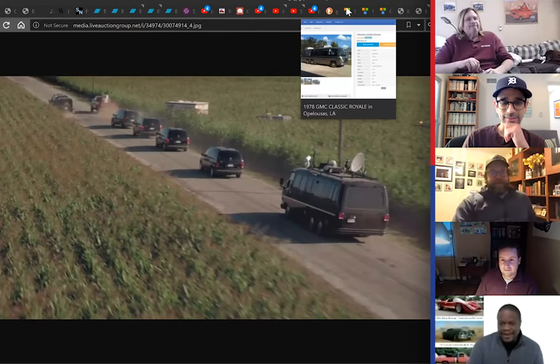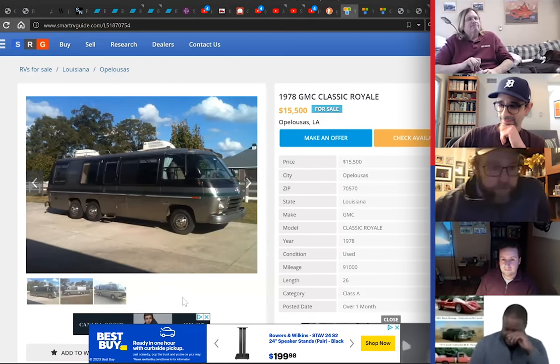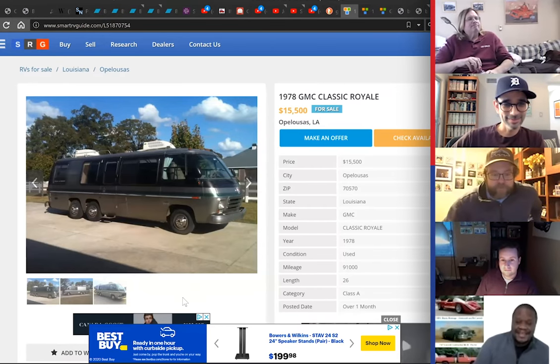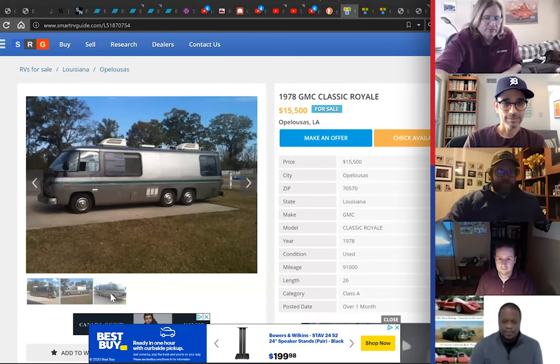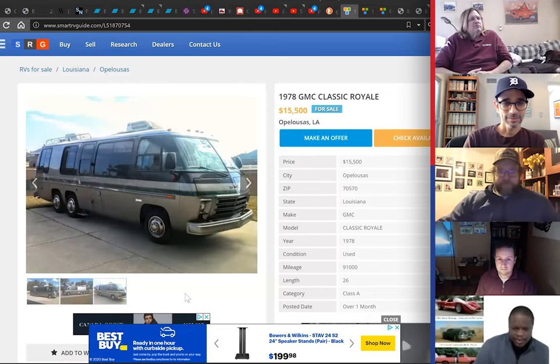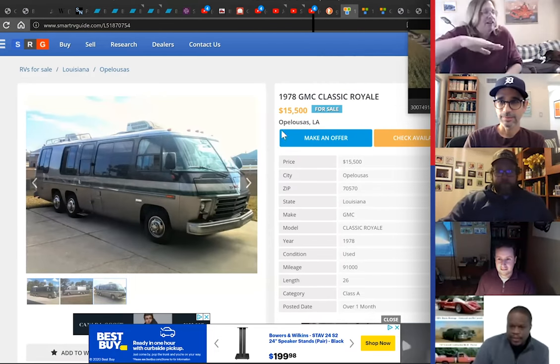And actually this is the one I would buy. It's $15,500. For some reason on this site, I think you can only put three photos, but it's the 78 Classic Royale. GM knocked it out of the park with this thing. They took the powertrain essentially from the Oldsmobile Toronado and Cadillac Eldorado at the time. So it started with a 455, I think, and then went to the 403 for the last 2 years. Yeah, these are front drive. Yeah, they're front drive. It made them very low. They had a flat floor.